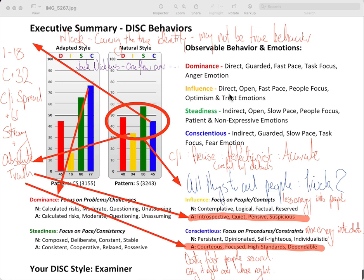Now, what you're going to notice here is there's a significant variation between the natural style on the right-hand side and the adapted style on the left-hand side. When you see a significant shift in the DISC style, you know somebody's wearing a mask. You know somebody's covering up their true identity, and the behaviors that they're showing may not be their true behavior.